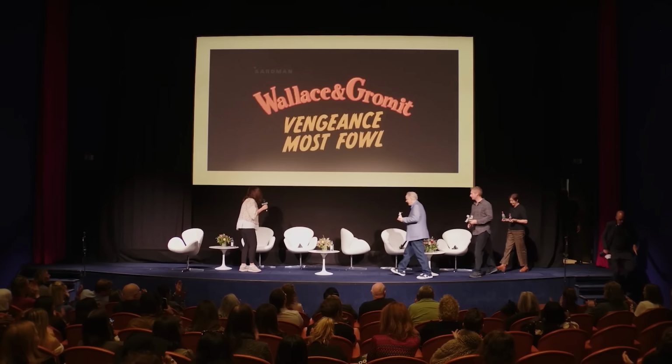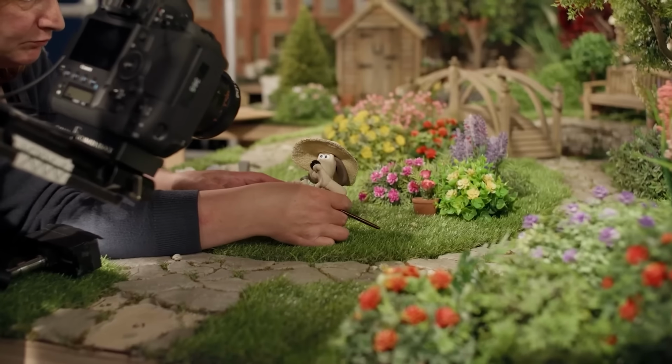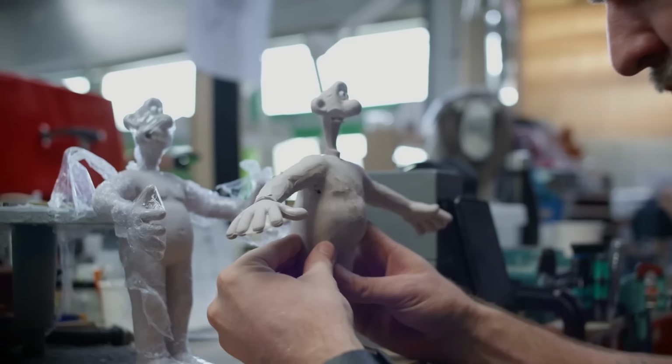So, along with a lot of the press recently surrounding the release of the new Wallace and Gromit film, Aardman have released a short featurette that gives us an idea of the creative process behind this film. So, let's get ready to go behind the scenes of Wallace and Gromit: Vengeance Most Fowl.